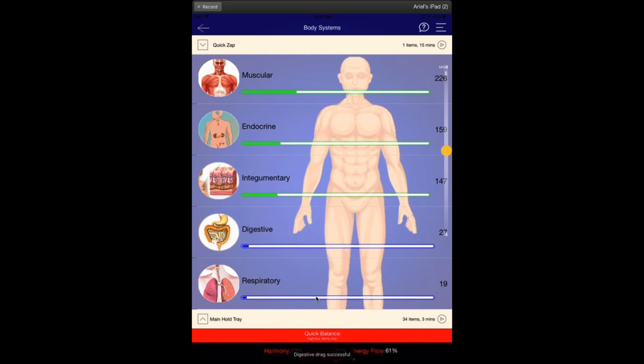So digestive, with the dog, we want to be very careful. Maybe we want to add some enzymes to the food. I don't know if raw food is good, but maybe put some probiotics in the food, something we can do for the digestive system to assist it.